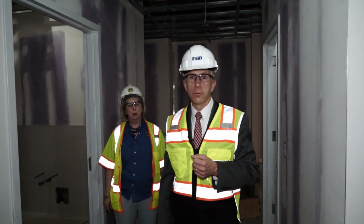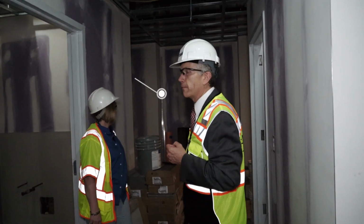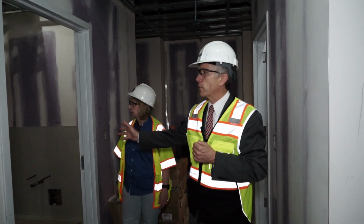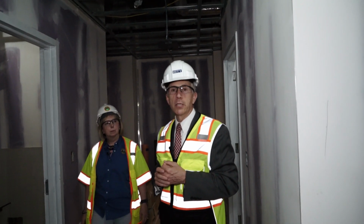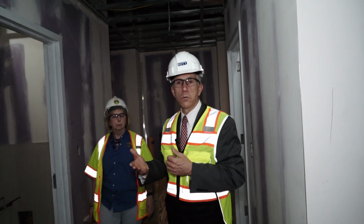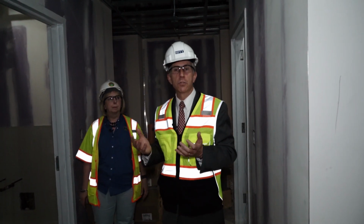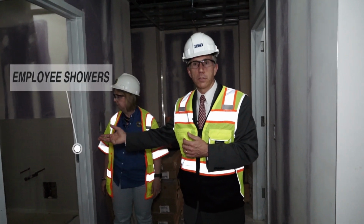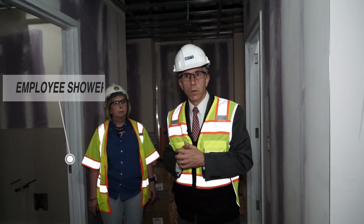Here we're on the G corridor, and there are a couple of things we'd like to point out. First, this will be where public bathrooms are for people who are coming to meetings at City Hall. We also have here, with all of our projects that we're approving in the city, we're really trying to encourage commuting by bicycle or walking to work. And one of the things we're asking the private sector to do is to have showers for their employees to help facilitate that. With the new City Hall, we'll also have shower facilities to encourage employees to bike to work, also as part of our overall wellness, to get exercise during the workday.